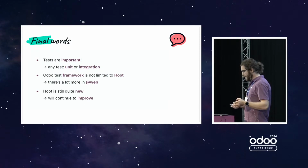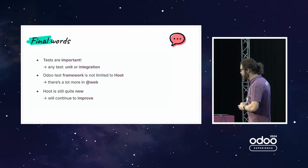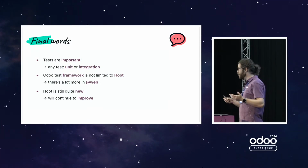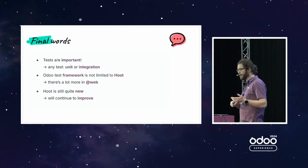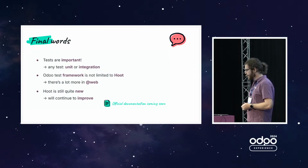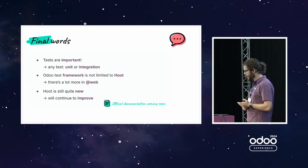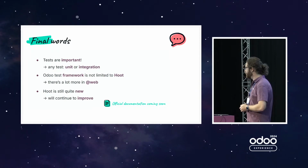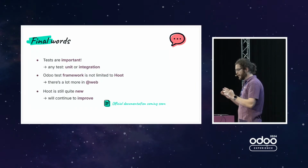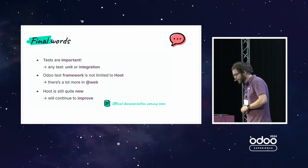And yeah, here is the last thing. It's a bit new. Hoot didn't exist last year. It's this year's invention. And it's still being improved. So if you have feedback, of course, I'll be very glad to hear about it. And lastly, sadly, the documentation, we didn't have time to push it yet, but it will come very soon on the official repo. And this will include both the documentation for Hoot and for the web extension of the framework.